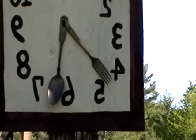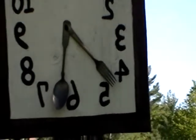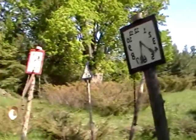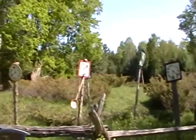So it's 20 after 6. Is the spoon the number or the fork the number? I mean the hour. Hard to tell. So here we go. Leisure time. Isn't that wonderful? You can do this at home.